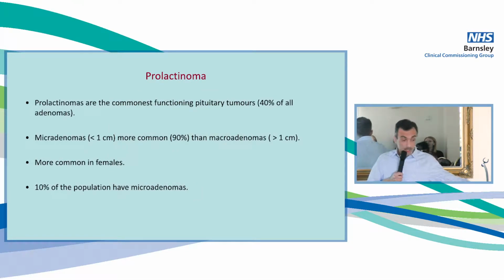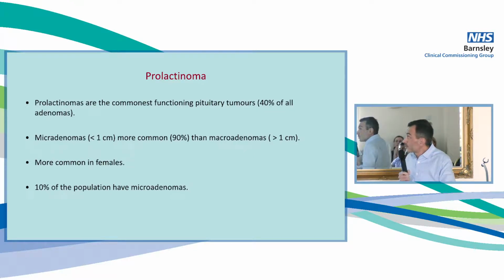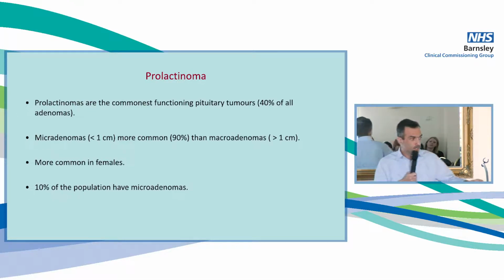Okay, so prolactinomas are actually the commonest pituitary tumors. About 40% of all pituitary adenomas are prolactinomas. They tend to be divided depending on the size, if they're less than 1 centimeter or more than 1 centimeter, into micro and macro adenomas. Obviously, when they're macro, they can press on the surrounding structures. They're more common in females. But as mentioned earlier, 10% of the normal population have incidental microadenomas. They're just non-functioning, sitting there doing nothing. So that sometimes can blur the picture.